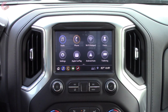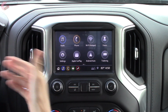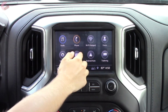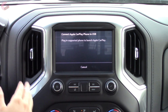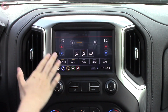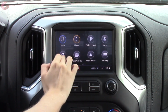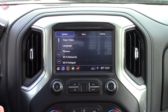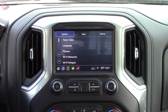More important than that though is your Apple CarPlay and Android Auto. These are standard across the board on all trims. And it does allow you to have navigation functions, even though most trims of the Silverado do not have integrated navigation. And finally, if for some reason you want to adjust the climate up here, you can do that. That more or less covers the main features of the Chevy infotainment system, but of course we do have a more detailed tech help video available for those of you who want to learn more. A link to that is provided in the video description.